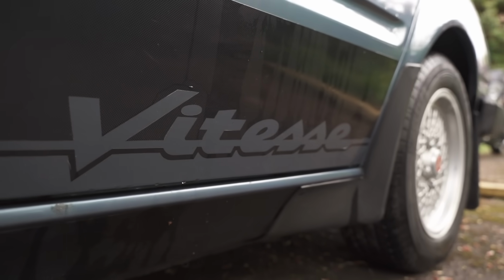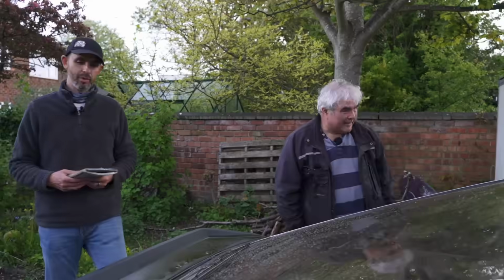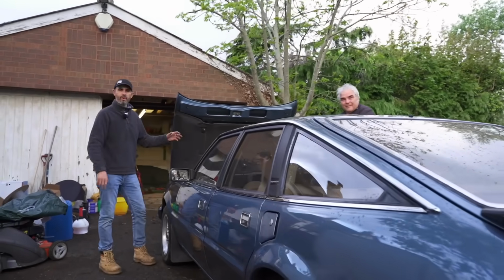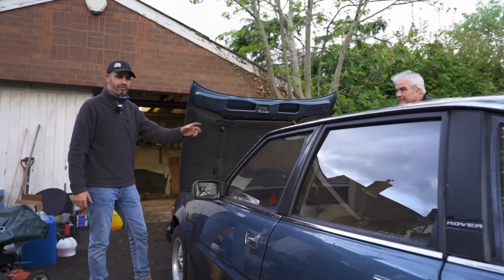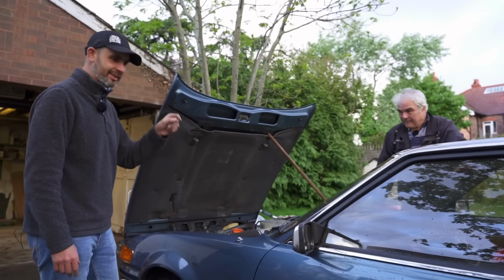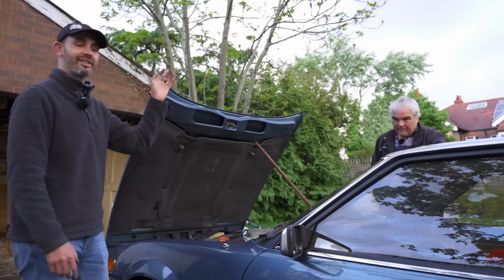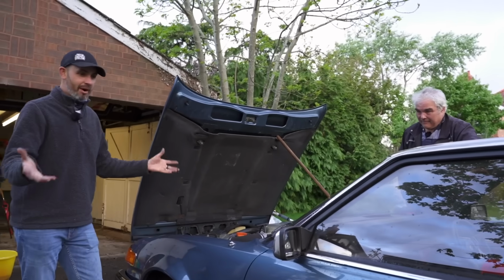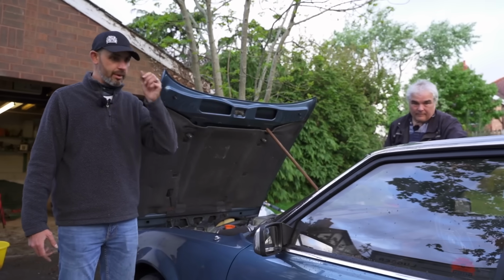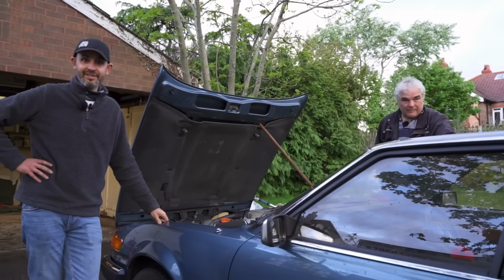I wish I could show you more details underneath, but I did try and get a GoPro under there just for a quick look. Well, what an adventure it's been today. We've uncovered the SD1. We've gone through it and tried to get it running. Unfortunately, we couldn't get it to fire. I know it's something simple and it's really bugging me, but we got it to turn over. Pretty much everything else seems to work. We've cleaned it and we've admired it. What an amazing, incredible survivor, an unrestored 40,000 mile Vitesse. One of the British cars that was good, actually.